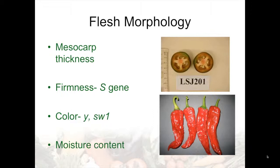Firmness, which is controlled to some degree by the S gene, is very important in fresh market peppers, less so in processing peppers. The mushiness or softness caused by the dominant allele is not very desirable for fresh market peppers at all. When it comes to color, of course, the y gene leads to yellow or orange colored fruit, as opposed to the dominant allele of this gene, which would lead to red colored fruit. And then the sw1 recessive allele would lead to sulfury white, or really a lack of carotenoid pigments.